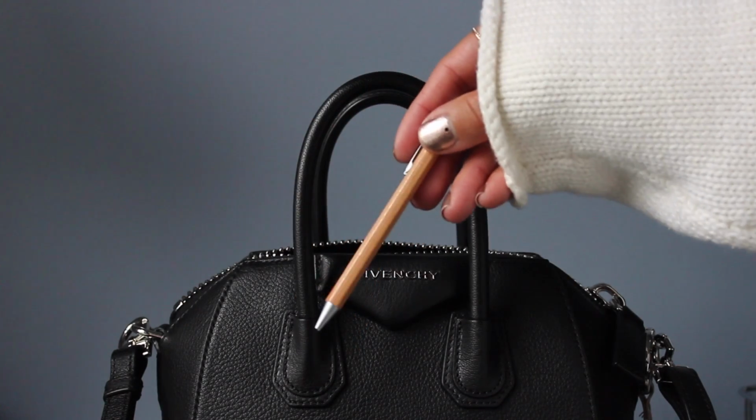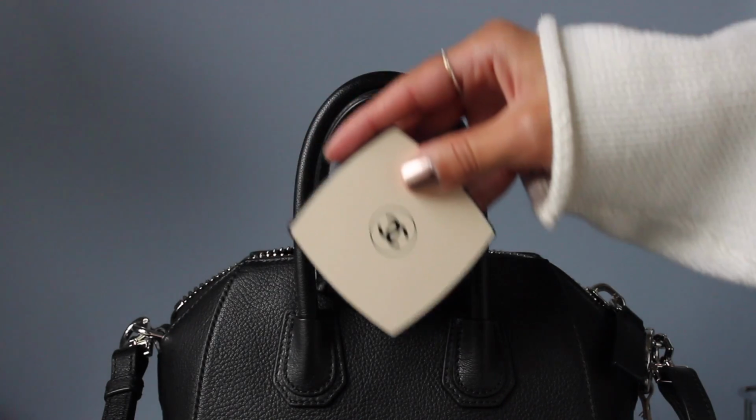I have this pen in here. This is from Muji. It almost looks like a pencil because the body of the pen is made out of wood, but it's this tiny little fine clicky pen. I prefer clicky pens. And then on the inside pocket of the bag, I'm telling you, this is a pretty big bag for being a mini, I have my Chanel Compact, which is the Le Beige. I think this is number 30. And I just use this for touch-ups or mainly for the mirror.